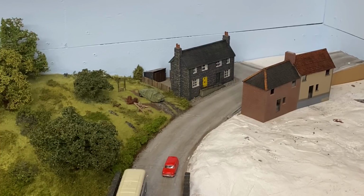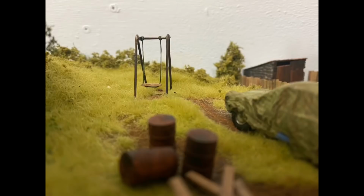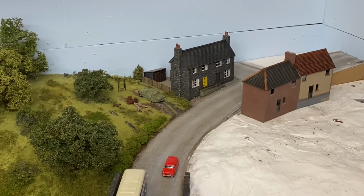It was just something a little bit different, I figured, and that swing has been made using some florist wire bent to shape. The top bar has been, soldered, or no, super glued actually into place there, and then a very fine piece of florist wire, it's almost thread like, was fed through a little bit of coffee stirrer to create the swing seat.